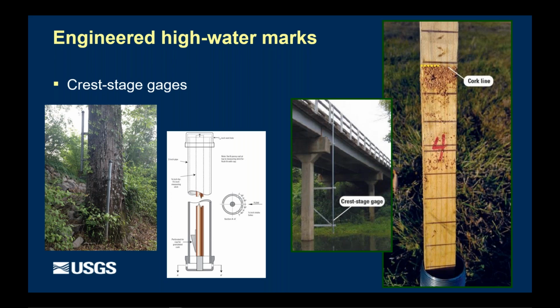So anyway, this is a good tool for just making sure you've got a high water mark at a site where otherwise you might be looking through the woods and weeds, and then you've got something recovered, but now you got to survey it in. But with the crest stage gauge, you've already got a known height of the top of the CSG or the bottom of the CSG as you prefer.